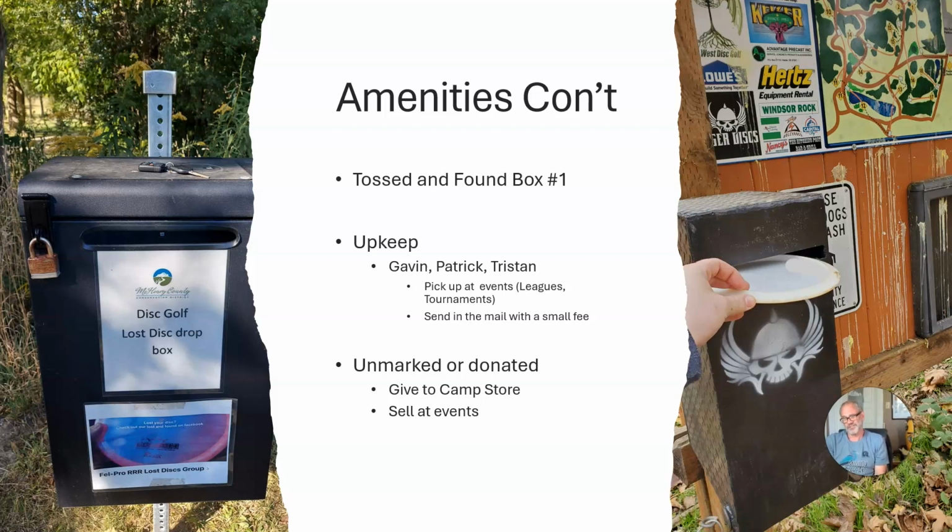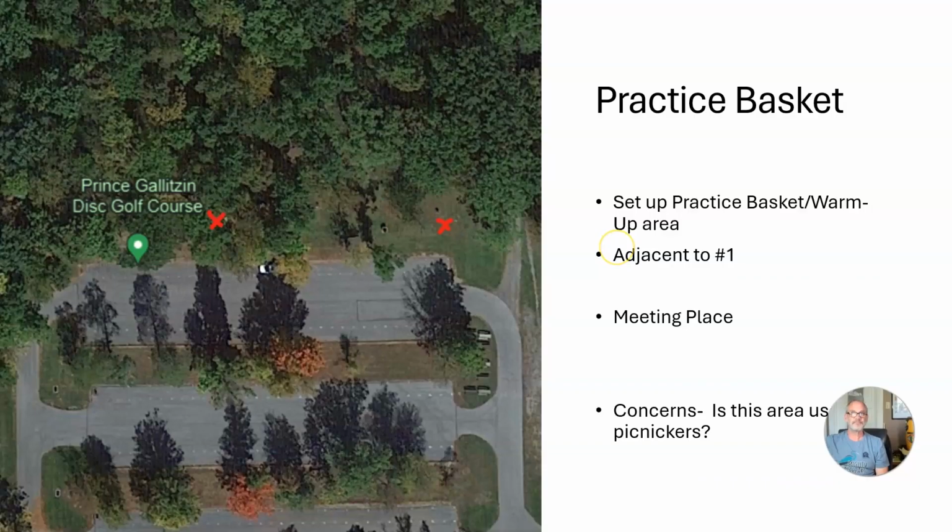And I was thinking about charging just an extra $2. That money would go back into the course, into concrete. Anything that was unmarked or anything that was donated back to us, we could give to the camp store as part of the starter sets. We could sell at events, and again, that money would go right back into the concrete T-pads.